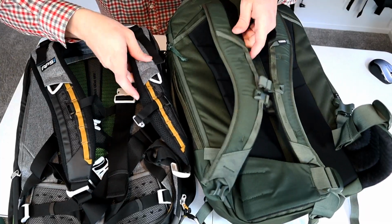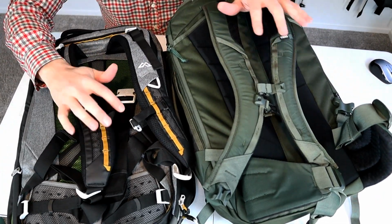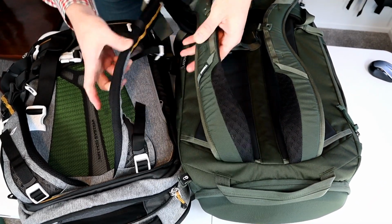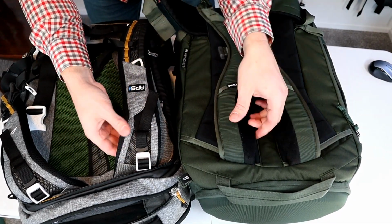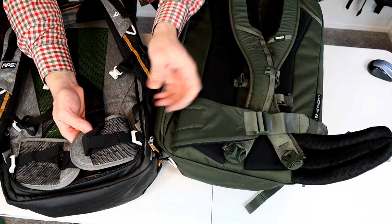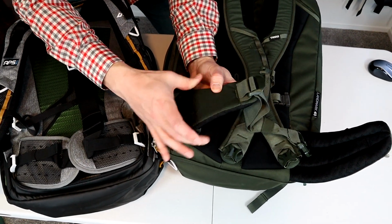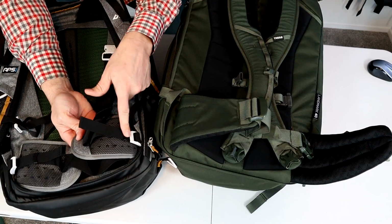I have a hard time deciding which of these carry systems I like better. The features are very similar, but with different styles. The shoulder straps are both wide, thick, padded with mesh backing and an adjustable sternum strap. The Litehaul has these top load adjusters, which is nice on a larger pack like this. They both have a padded hip belt, large strap, big buckle. The Landmark padding is a little bit wider and longer, but the Litehaul has these side adjusters.